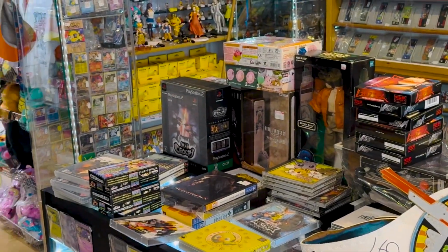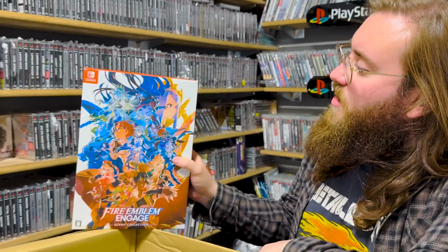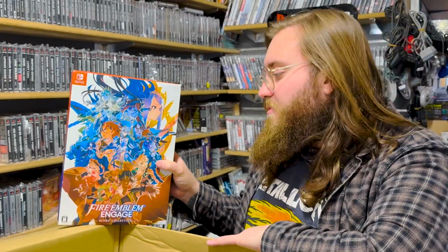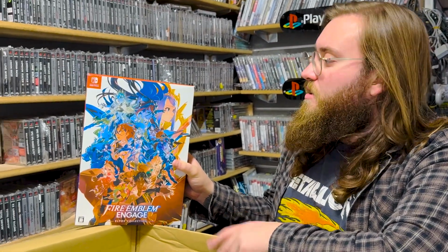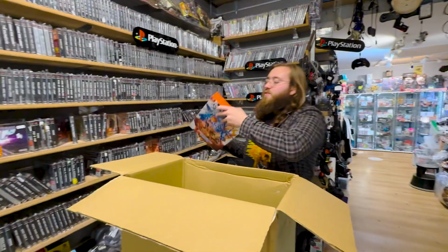Now, a bit of a mix up. Usually we don't do new items in here, but we do like to bring some special editions back. So we've got Fire Emblem on the Nintendo Switch. It's very rare we do Nintendo Switch items, but we can make a case for it if it's something a bit more unique. Let's have a quick look in there and see what's going on.